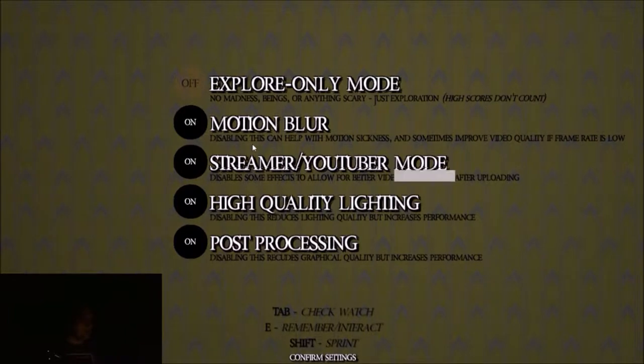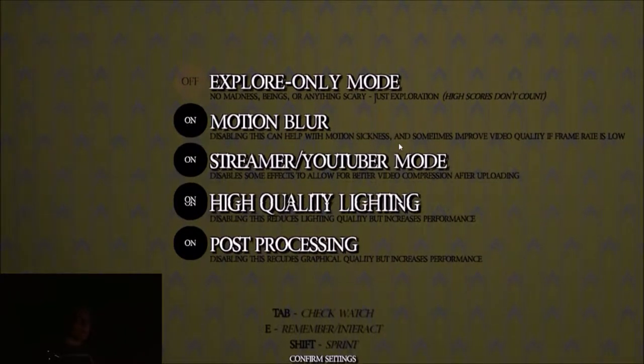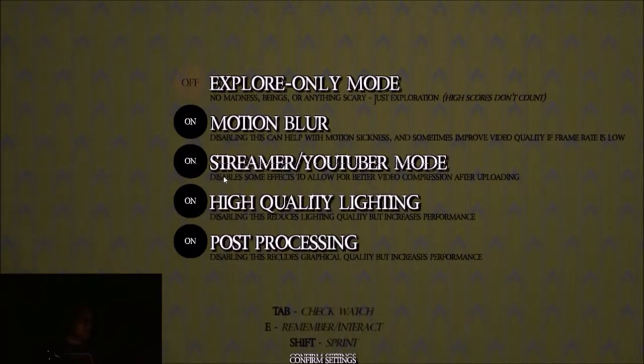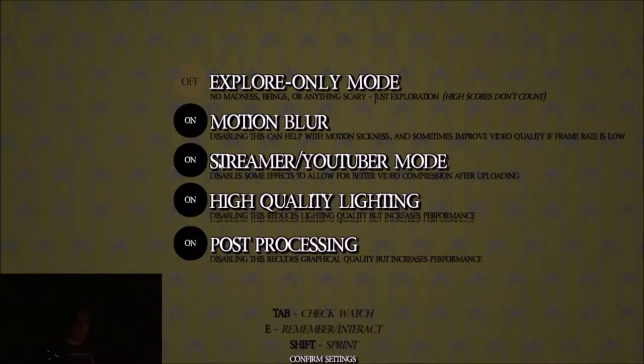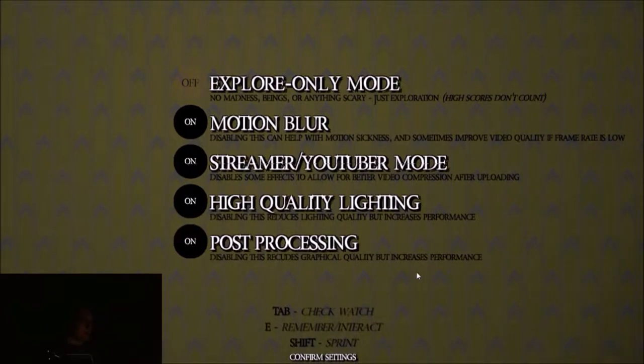Motion blur. Disabling this can help with motion sickness, and sometimes improve video quality if frame rate is low. We'll keep that on. Streamer YouTube mode. Disable some effects to allow for better video compression after uploading. Okay, I guess we'll keep that on. Why not? High-quality lighting, post-processing. Okay, it looks all good.